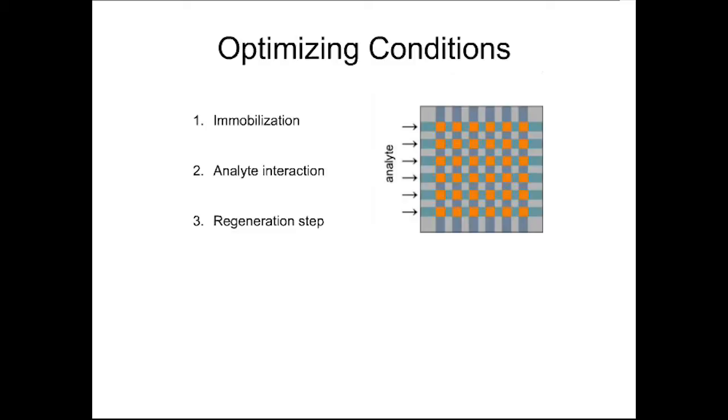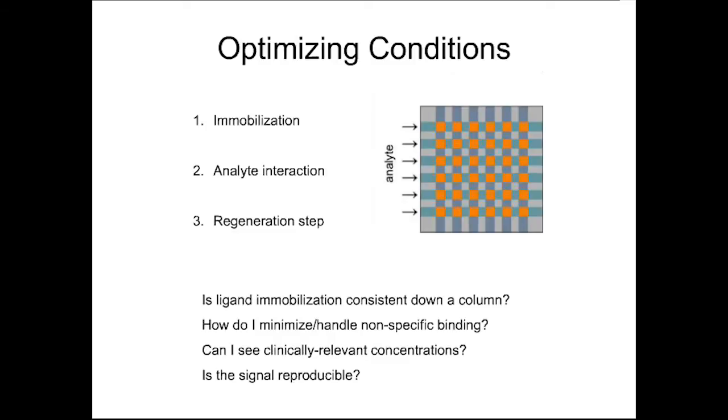And at this stage of the process, I had a couple of questions or goals in the back of my head. First, I wanted to make sure that ligand immobilization down a column was going to be consistent. So ideally, how I wanted to use the ProteOn was to inject 6 different calibrators across the chip surface and then use an entire column of data as my calibration curve. So in order to do this, you want to have a pretty consistent surface down a column.